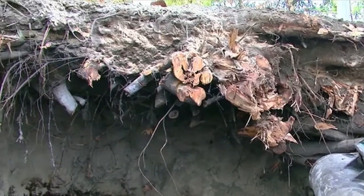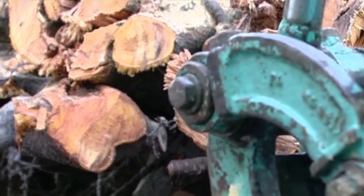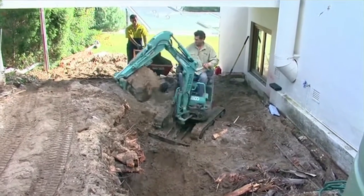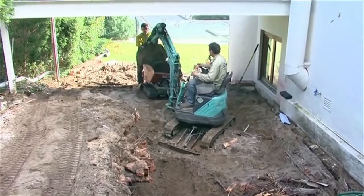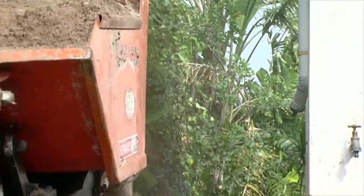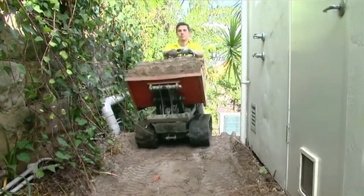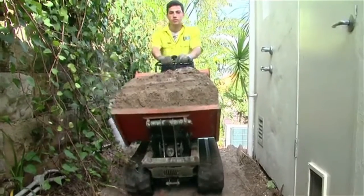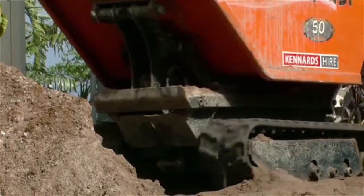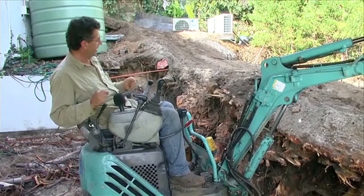And what we are trying to do now is, with this very small machinery, we have only a 1-ton excavator and a little dump truck. We're trying to level this area out so it could be a new barbecue area for the family here in this house. The actual access is very tight. We can only use this small excavator and this small dumper that we got from Kenneth's Hire, and this little excavator from Inner West Demolitions.